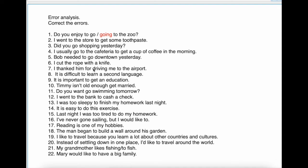I thank him for driving me to the airport. Thank someone for doing something. It is difficult to learn a second language. It is important to get an education. It is adjective, infinitive. Timmy isn't old enough. Wait a second, I made a mistake in here.